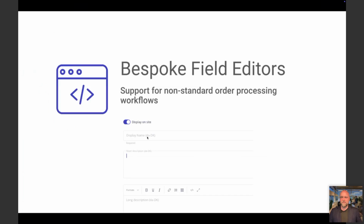And of course, if you need something particular for your order workflows, you can use the bespoke field editors for non-standard order processing workflows. So you can hook in, you can override and make it your own if you need to. You don't have to, but that's essentially it. Good. That is order types. I think you'll find it very useful.